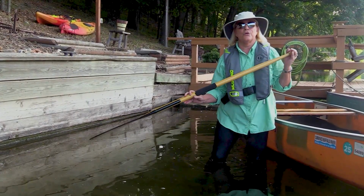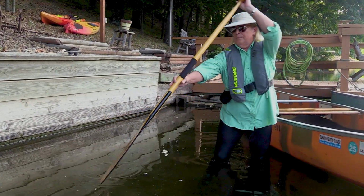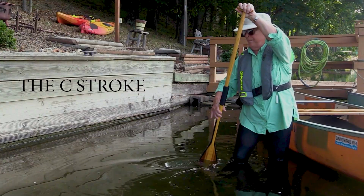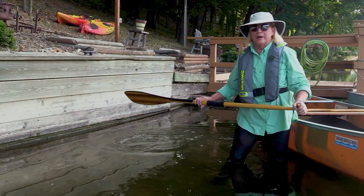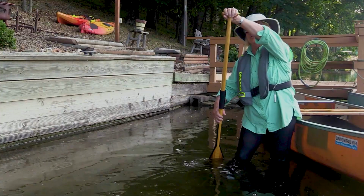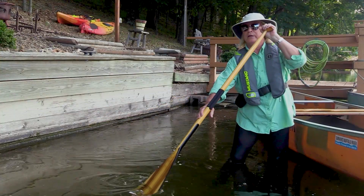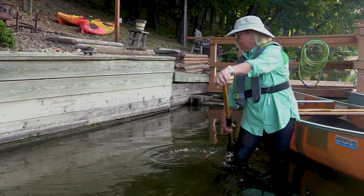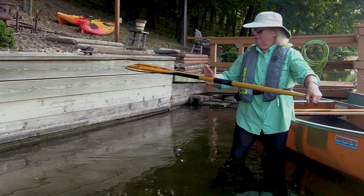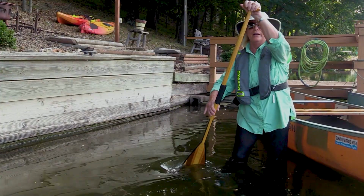A C stroke is a stroke that can get you moving from a stationary position fairly quickly. And it's called a C stroke for a reason, because we make a C just like this. It's a very powerful stroke to get you moving. Catch, come about to my side, the side of the canoe, and make a C. Still feathering, still rotating the paddle in my hand. I've got a pretty good grip on the top of the grip, but at the bottom it's fairly loose. So the paddle can freely rotate in my hand.